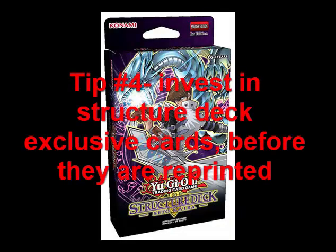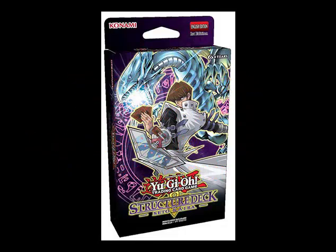Tip number 4 for investing: invest in structured deck exclusive cards. I wrote some notes so I won't forget stuff. Oh yeah, before they are dead. Oh no, before they get reprinted. Why did I put before they are dead? I must have been thinking of something else. Yeah, invest in structured deck exclusive cards.